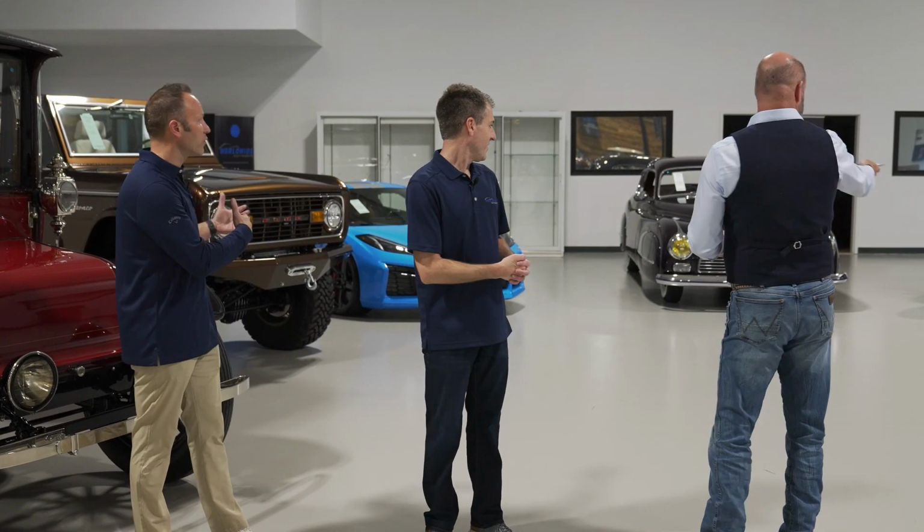And here in this room, what we've tried to do is have best-in-class cars. And it shows. You can look right here, the fuel-injected '63, factory Daytona blue, red interior, arguably the most collectible configuration of a split-window Corvette, period.